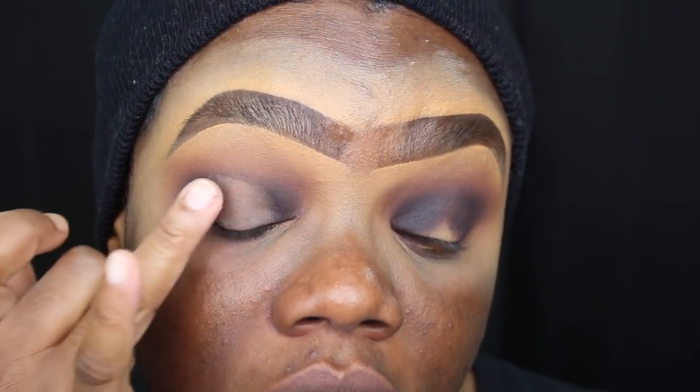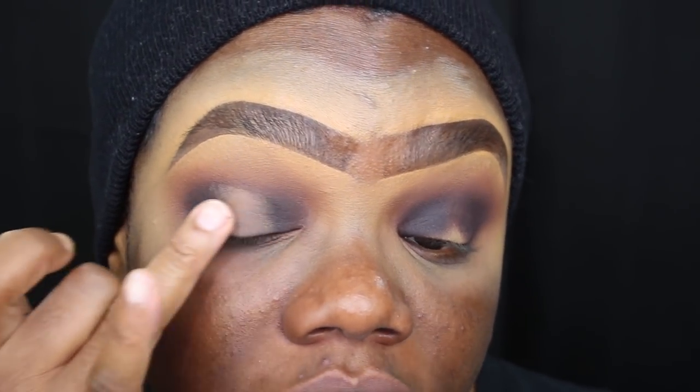Then I'm going to take my Too Faced glitter glue. You can use any glitter glue you have. I know the drugstore has quite a few that you can use as a different option. You don't really have to buy an expensive one. I just bought this one a long time ago and this is the only one that I have, so I'm just gonna use that and dab it right on top of the concealer with my fingers.